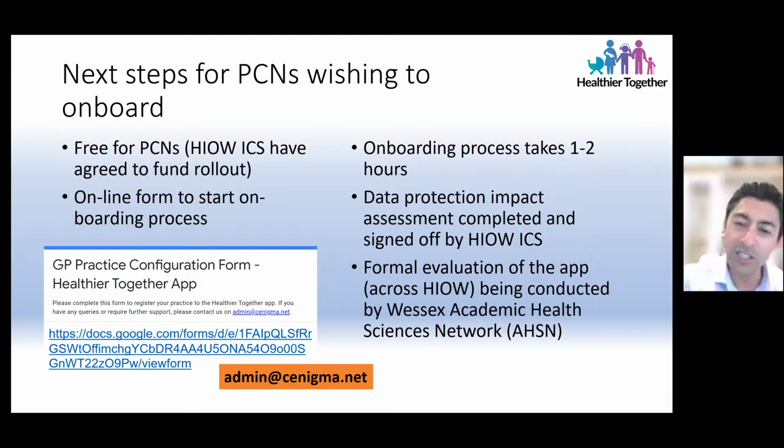But there clearly is a process to check that when you onboard, an email going from the app does land in the right inbox within your practice. Obviously, data protection issues have all been reviewed and have been signed off by the ICS, and there is a formal evaluation being conducted by the Wessex AHSN to evaluate the impact of system level implementation of an app such as this.